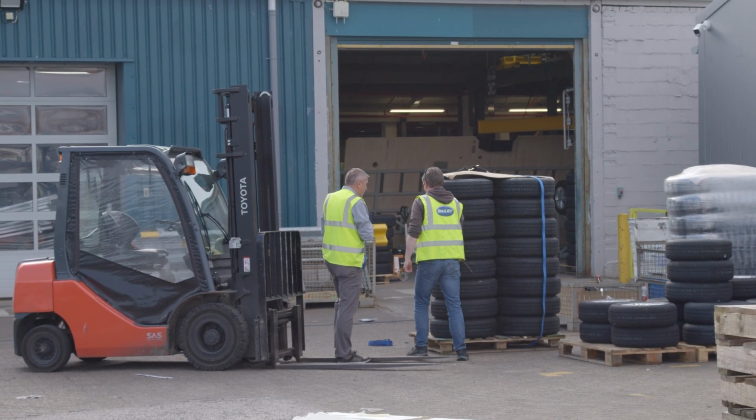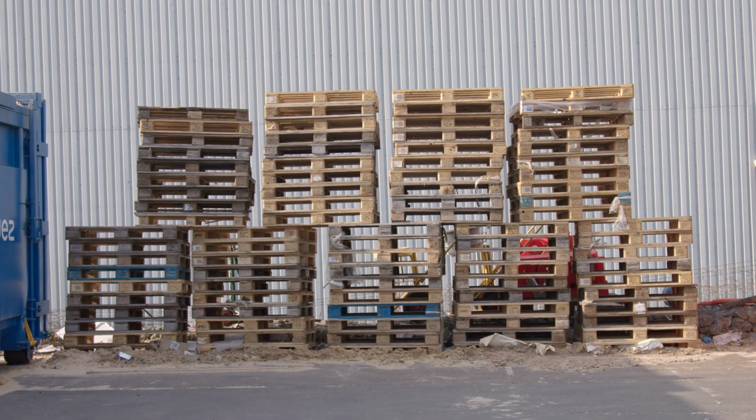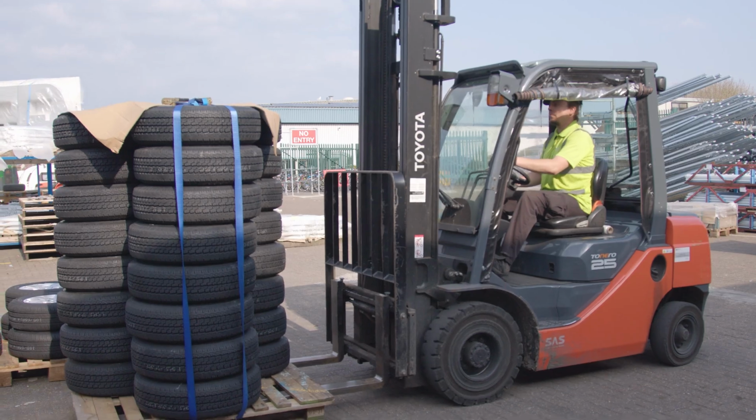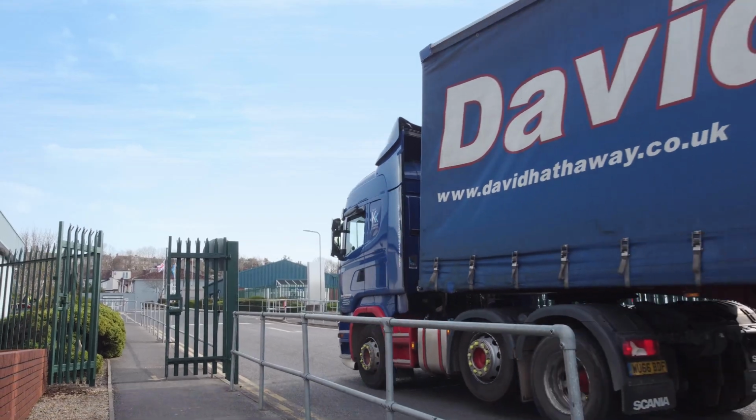For example, with our tyre manufacturers, they used to send it in shrink wrap pallets and they're starting to use ratchet straps and returnable pallets. So we've saved in the region of 15 miles of shrink wrap per year. In addition, we're looking to source supplies closer to home, which is reducing the amount of transport miles.